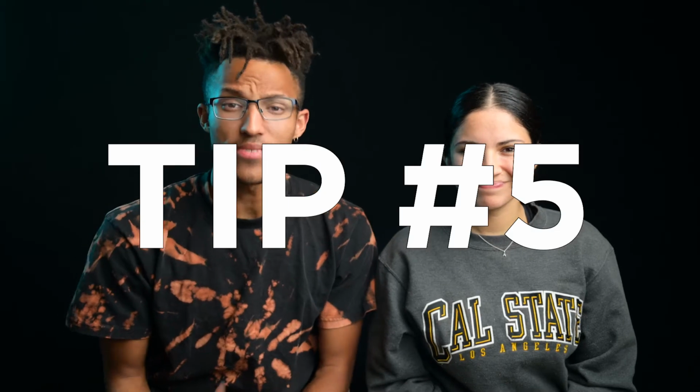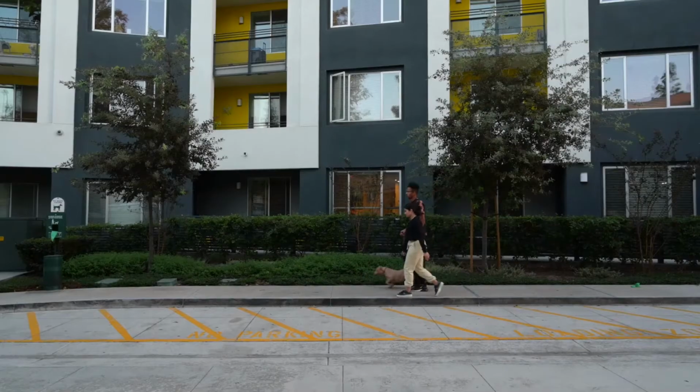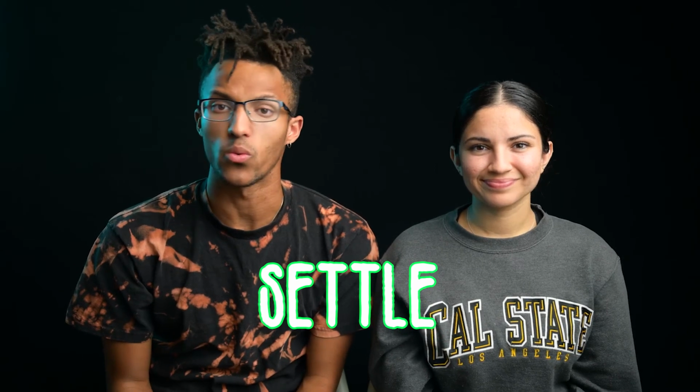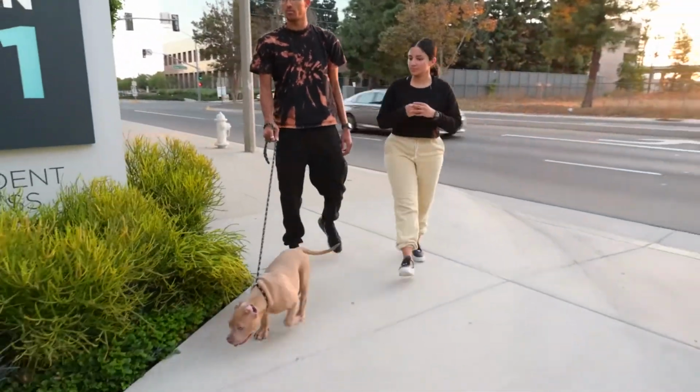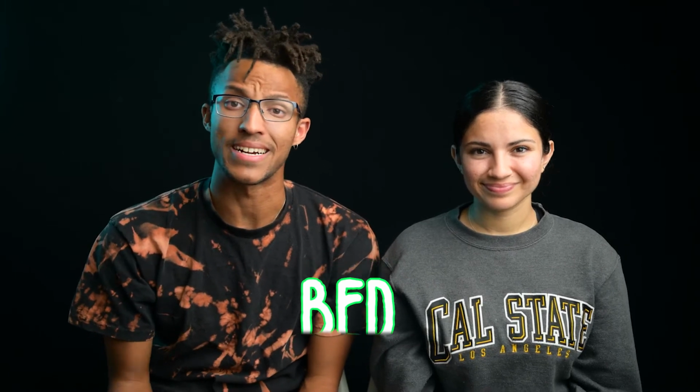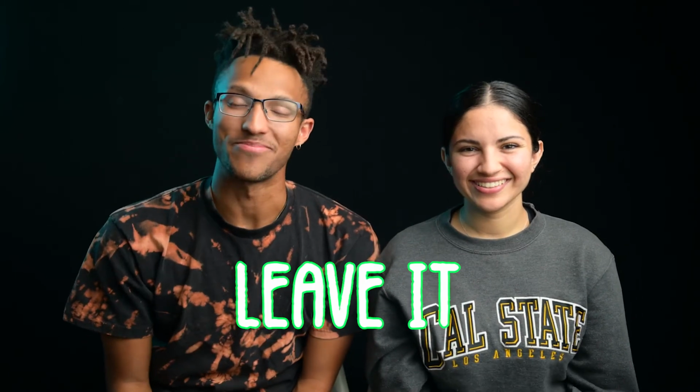Tip number 5, training time. Training time is essential for creating a great relationship with your puppy. Right now we're working on a few commands. First command is settle, which keeps her calm when we're on a walk, making sure that she's not doing too much. Number 2 is bed, where we can command her to go to her bed at any time. Number 3 is leave it, because when your dog is chewing on something, you want to be able to let them know what to play with and what not to play with, because puppies especially take in anything and digest anything, and it can result in a nightmare.